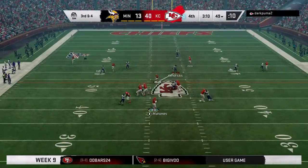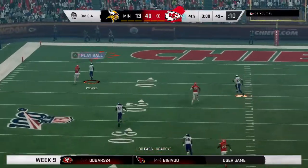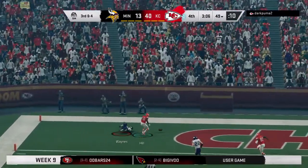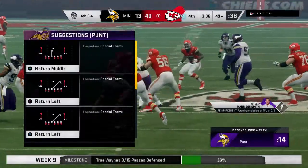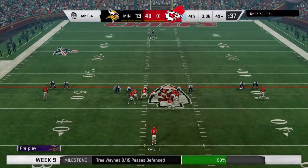From the gun, it's Mahomes. He's going to let this go for the end zone. He dropped it. Couldn't hang on in the end zone. So no 6 points, incomplete.